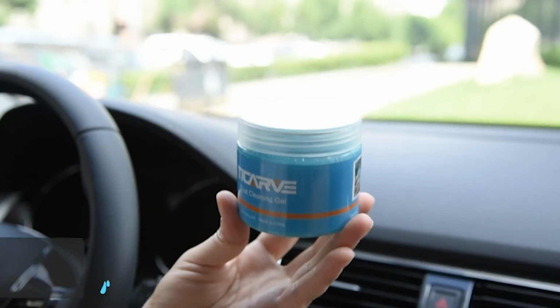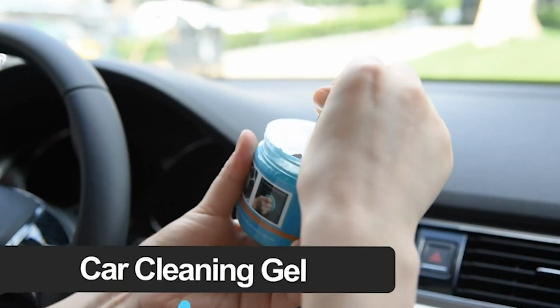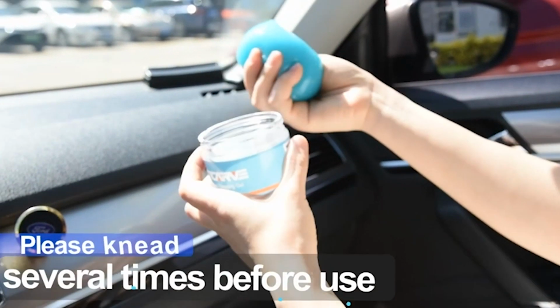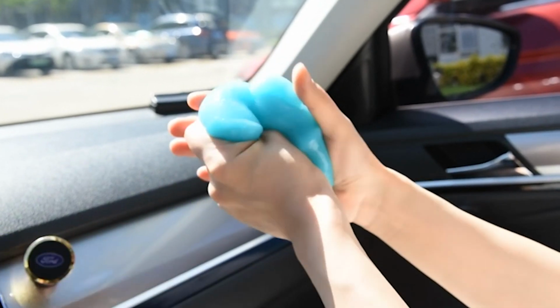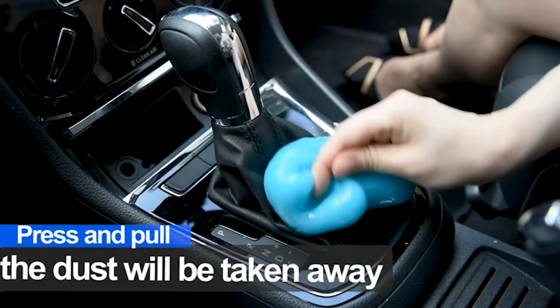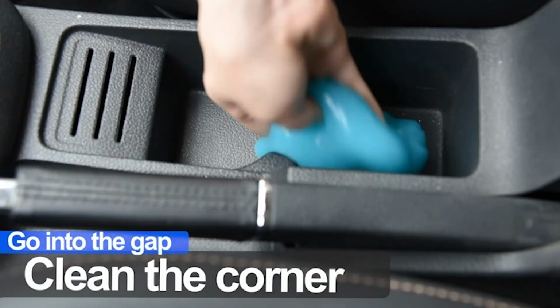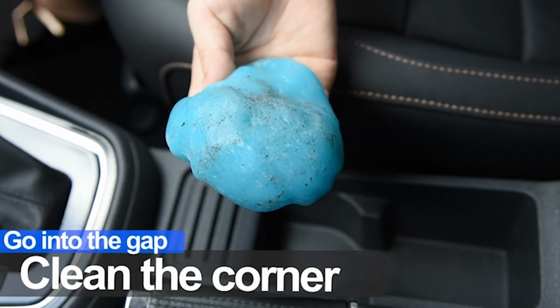Let's get started. Number 5, TICARVE Cleaning Gel. Introducing a TICARVE Cleaning Gel for car detail tools, the ultimate solution for a spotless car interior. This high-tech cleaning gel is designed to effortlessly reach and remove dirt from those hard-to-reach spots like air vents, cup holders, and dashboards. It's incredibly easy to use and can be reused multiple times.